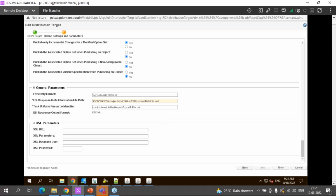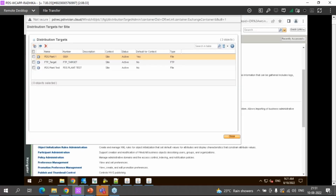And this is the main file where we set up the number of attributes and what all attributes we want to send, say for a part or a BOM component or a header or a change notice. So this is the path of that file. So these are some of the settings included in the distribution target.